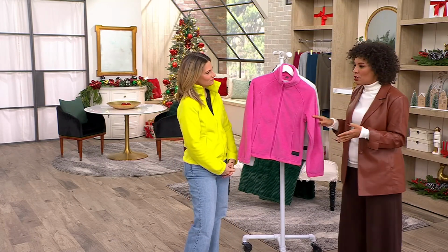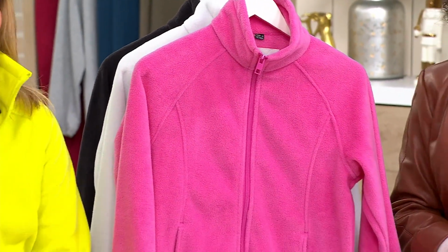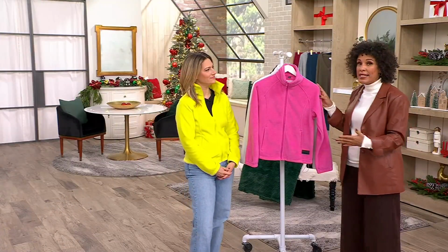But this is the thing. I mean, you're talking about the features. We're talking about a brand that has been doing outerwear for over 100 years. And yet when you look at that price, you think that could be a fashion fleece price. And yet we're not. We're talking about over 100 years of know-how.